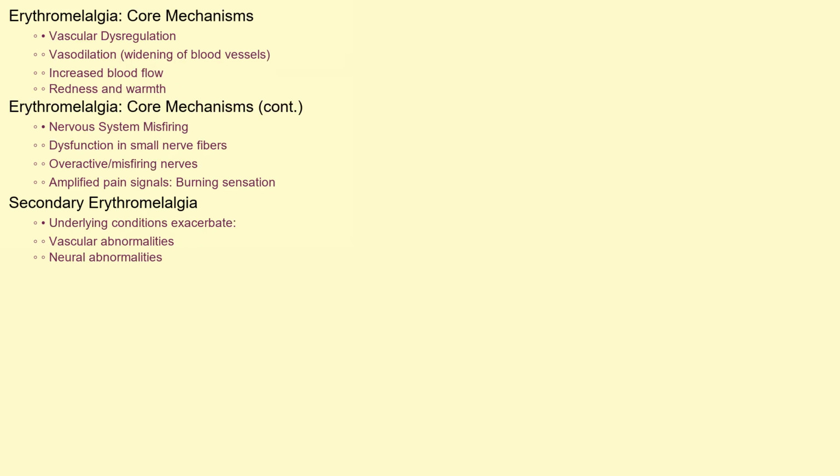At the heart of erythromelalgia lies a disruption in the way our blood vessels regulate blood flow and a misfiring of the nervous system. The vasodilation, or widening, of blood vessels in the affected areas leads to increased blood flow, which causes the characteristic redness and warmth. This vasodilation is often triggered by mild warmth or exertion, but the pain, that's where the nervous system comes in.